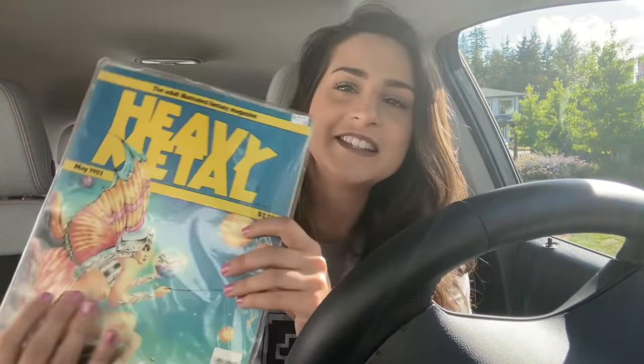I'll show you guys that as well. But I also grabbed this adult illustrated fantasy magazine. It's Heavy Metal. And this is from 1983. So maybe you guys can educate me a little bit more on this magazine. I've never seen these before. I never really heard about these. The only heavy metal I've ever heard about is that heavy metal movie that we would all watch and try to sneak a peek at.